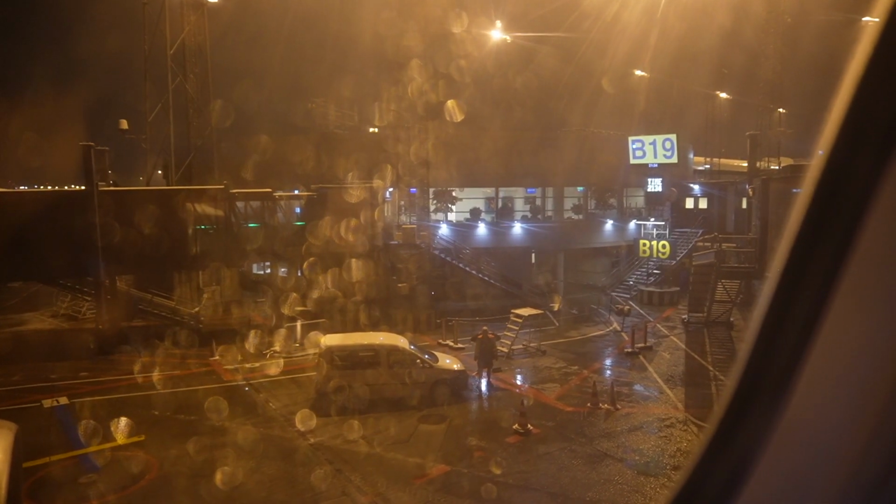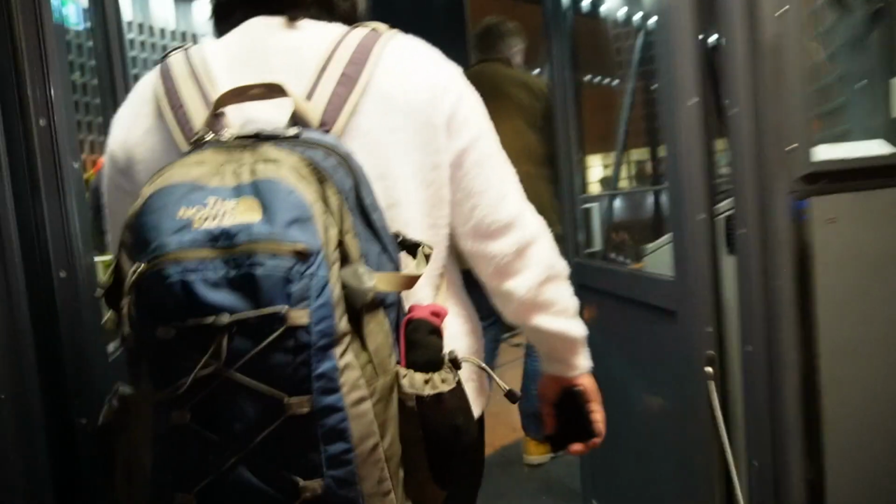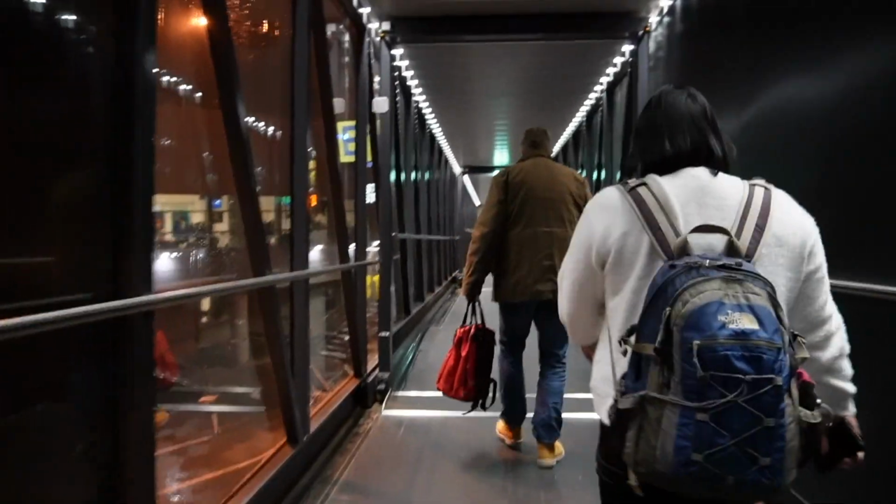Welcome to Copenhagen Airport. And one thing you can always remember is where Air Greenland docks and takes off from. It's always in the B gate.